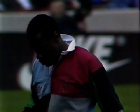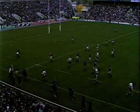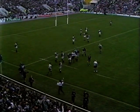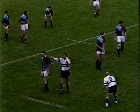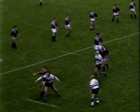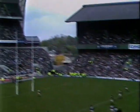Referee Fred Hart already looking at his watch. Well, I'm willing to bet that if Bath get clean possession, it'll be a Barnes drop goal attempt from here. 20 seconds remain, so perhaps the last play of the match. The end of a grueling 100 minutes. It's Barnes going to try that drop goal. It's close.